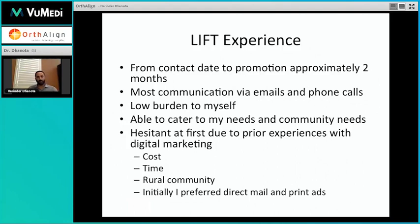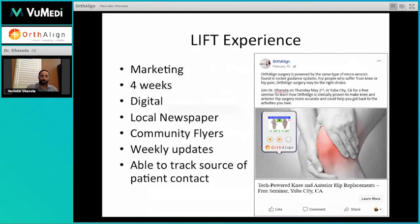After speaking with the Lyft team, I still told them my concerns, how I preferred print ads, direct mail and newspaper, and we came up with a plan, and they allowed us to alter it that way. We did some newspaper ads, and we did the social media ads, and they were right. The social media and electronic ads gave us a lot more feedback and clicks, and the majority of the people who signed up for the presentation signed up through the social media ads.